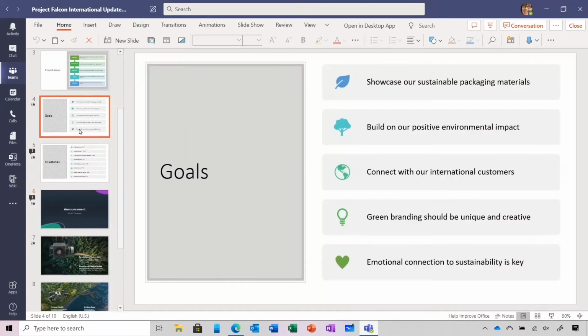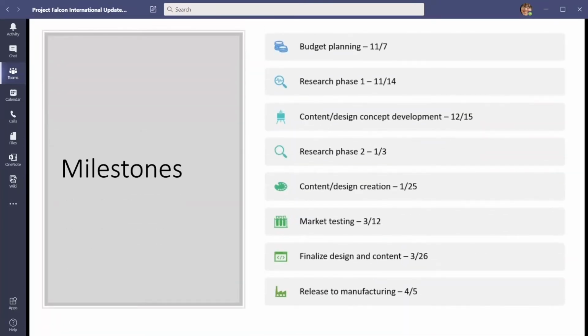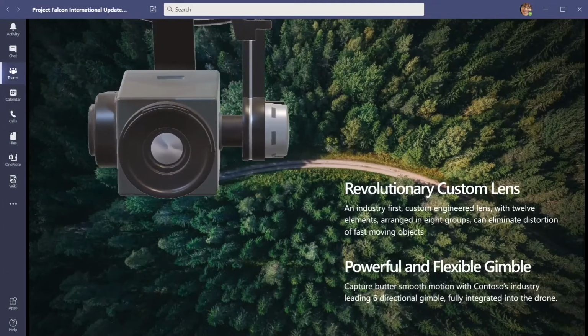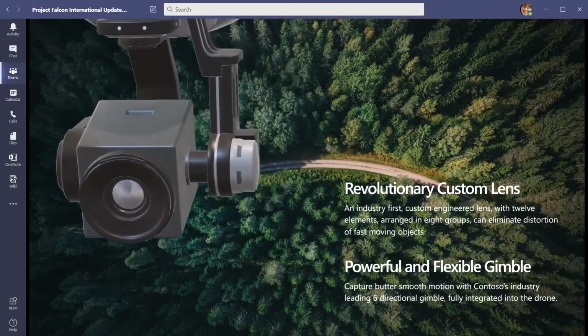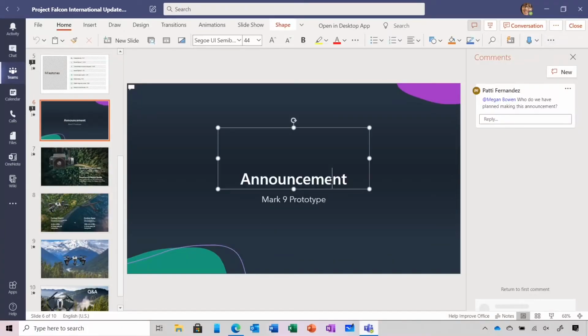As I scroll through the deck, I realize it's coming together, but knowing my audience is remote, grabbing their attention and allowing them to stay engaged throughout the presentation is going to be very important and challenging. Adding more animations and transitions helps make presentations more exciting and engaging for the audience. Let's see how we can do that.